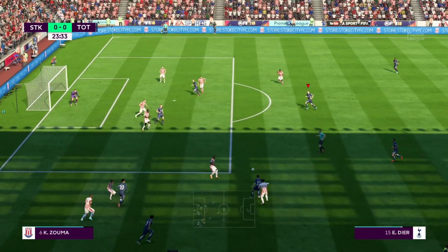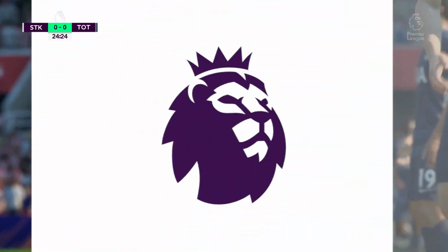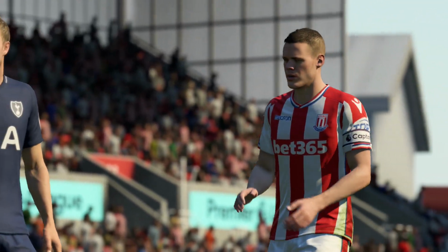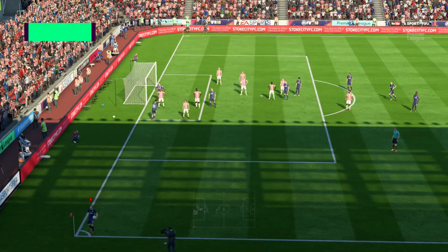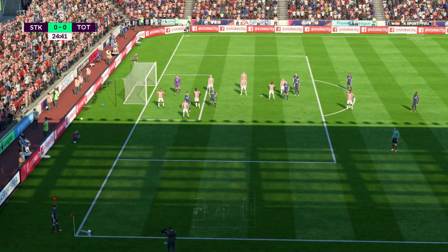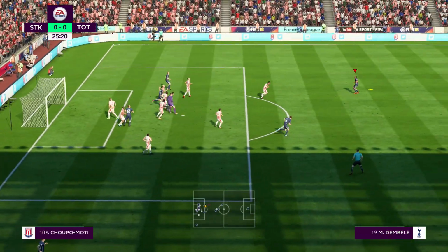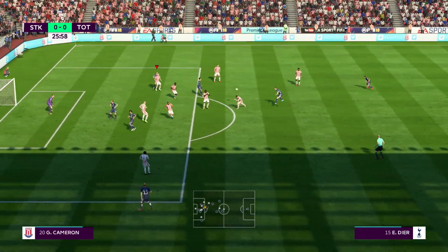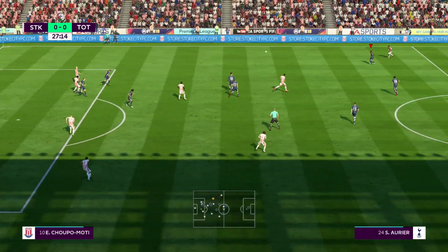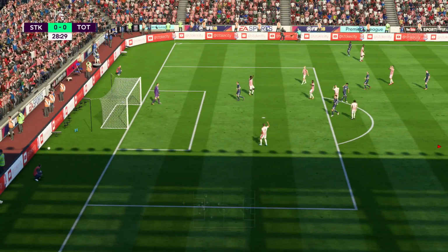Dele Alli. It's Ben Davis. And shoots! Blocked it then. Well, they've got a corner out of that. A bit lucky, it was deflected. Played in by Eriksen. Tries to punch it away. We've got to shoot from here. Oh, charged down. It's good play until they got that challenge in. Now they've got a chance in this part of the pitch. Now the shot! Corner kick, Tottenham Hotspur.